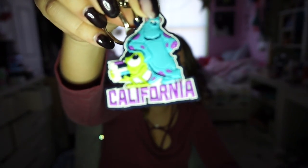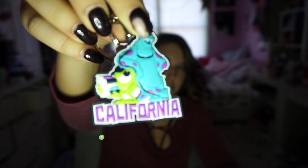This is a little keychain I bought in the airport in California because I love Monsters Inc. and Monsters University, and this is Monsters University of Sully and Mike, and it just says California on it. I literally have so many of these Shanghai buttons.